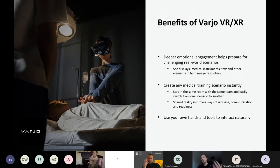It allows you to quickly switch from one scenario to the other, to interact together, to communicate naturally together. Even though we've got this video pass-through system, the latency is less than 20 milliseconds. So it means in plain English, I could throw you a tennis ball when you're wearing the headset and you'd catch it. So it gives you that level of immersion that just isn't possible with any other headset.